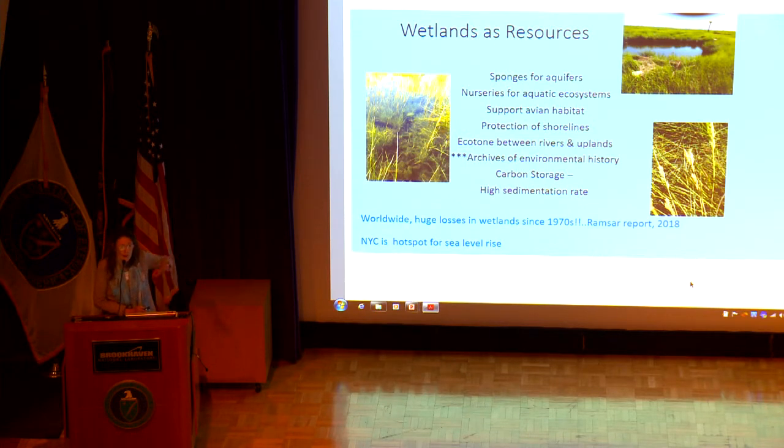What's great about the marshes is that the sed rates are high. Sedimentation is higher than lakes. So every 4 centimeters in Piermont Marsh near me is 20 years. So you can get a really high-resolution history. They're also important, we've come to learn, for carbon storage.